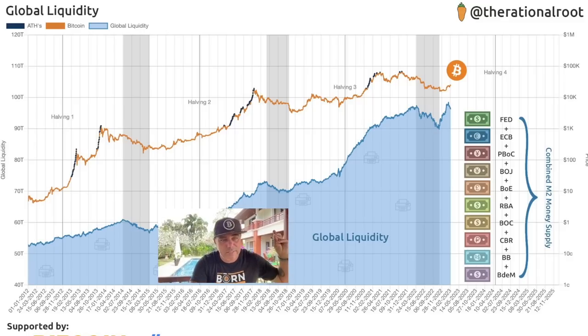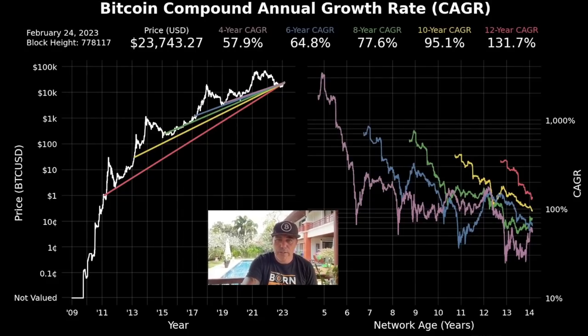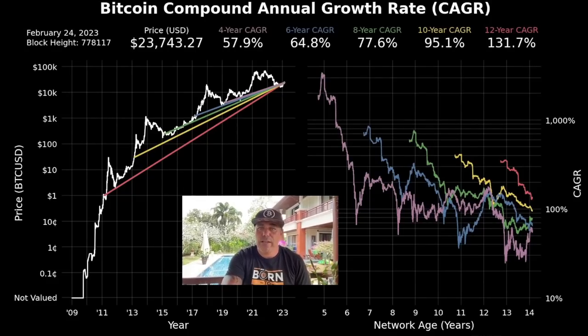Beautiful chart. Next chart, this is the last one. Bam, over here. Very interesting chart as well, because on this chart, you can see clearly the Bitcoin compound annual growth rate, the CAGR. I've been talking about this one a couple more times already in all my videos. Very interesting to see is the longer you hold Bitcoin, the higher the CAGR is, of course. We are starting with 12 years, then you would have 130% per year. 10 years, 95%, 8 years, 77%, but even 4 years is still interesting, because in 4 years' time, you have a 60% CAGR. So annual growth rate, it's 60% growth per year in the last 4 years.